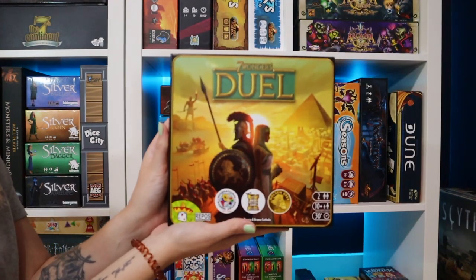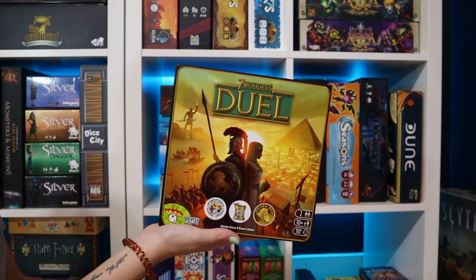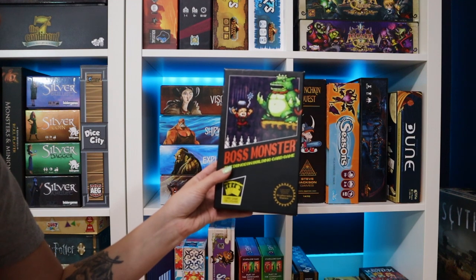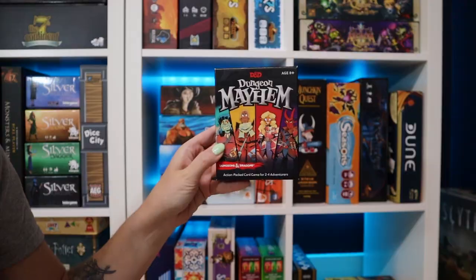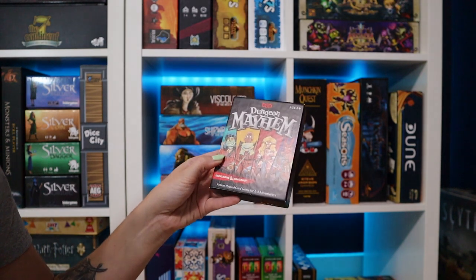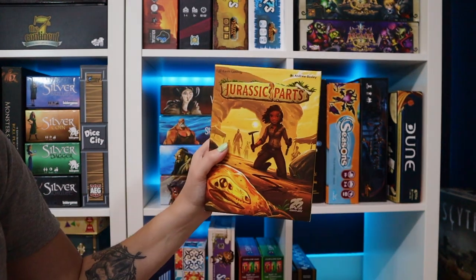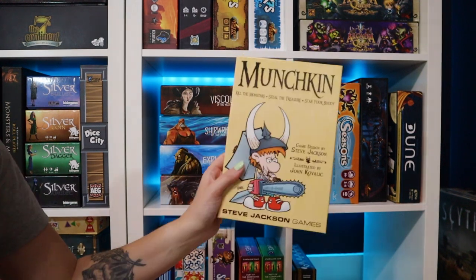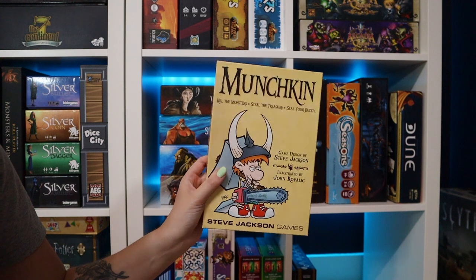Then we have Seven Wonders Duel, from Repos Productions, designed by Antoine Bauza and Bruno Cavalla. Boss Monster, the dungeon-building card game from Brotherwise Games, and I don't know who designed this game. Dungeon Mayhem, from Wizards of the Coast, and I don't know who designed it. It also doesn't say. Jurassic Parts from 25th Century, designed by Kevin Lansing. Munchkin, once again, Steve Jackson Games and designed by Steve Jackson.